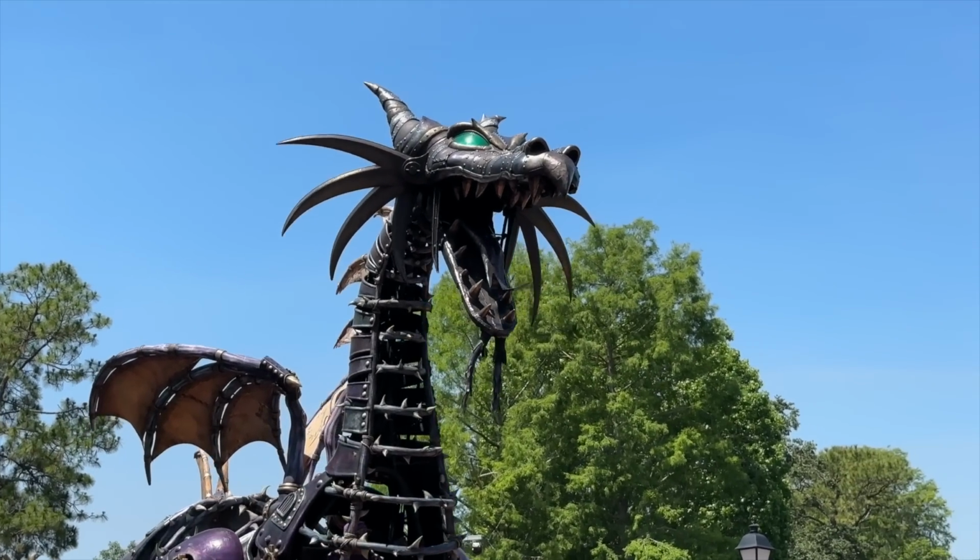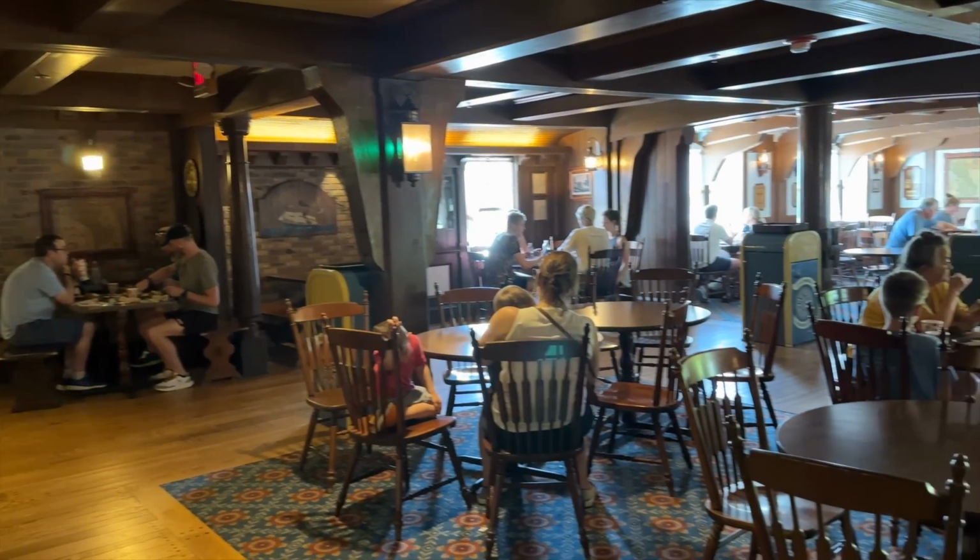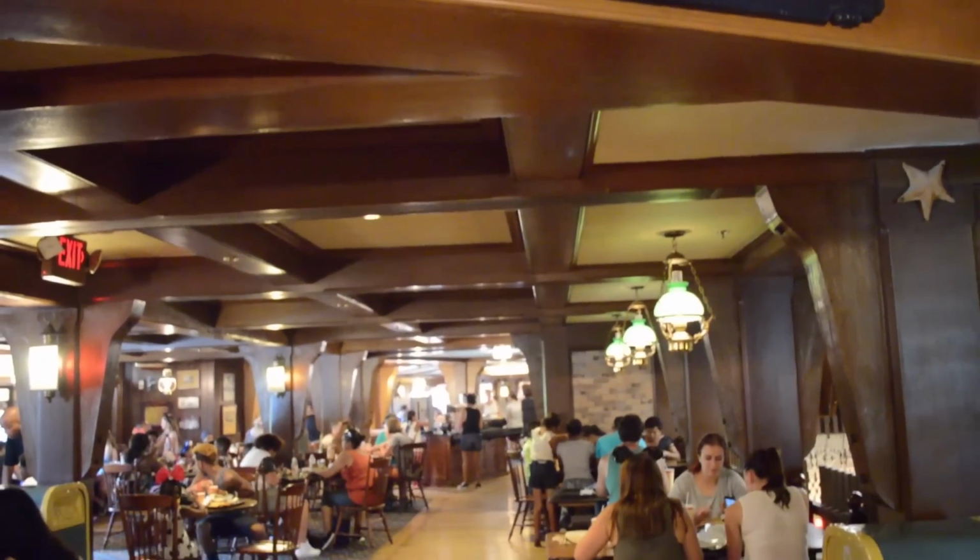Now, is this a trick we just figured out in Disney World? No, we've been telling you to sit upstairs at Columbia Harbor House for a long time. But that Festival of Fantasy thing, that's awesome.